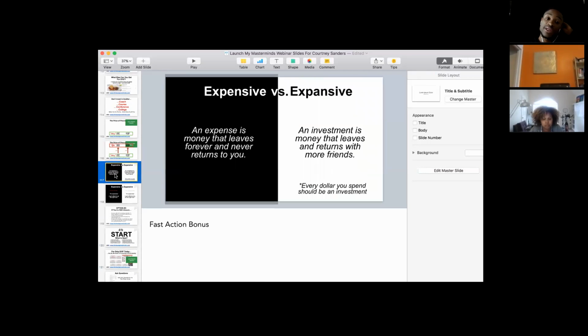So I'm almost done. I just want to leave you with this: the difference between expensive and expansive. One of my mentors told me, and I'm being your mentor in this case, an expense is money that leaves forever and never returns to you. An investment is money that leaves and returns with more friends. When you are building a business, every dollar you spend should be an investment. So you have to know the difference between expensive and expansive.